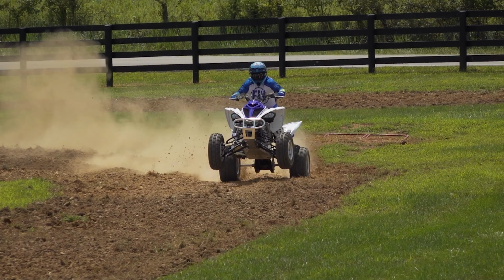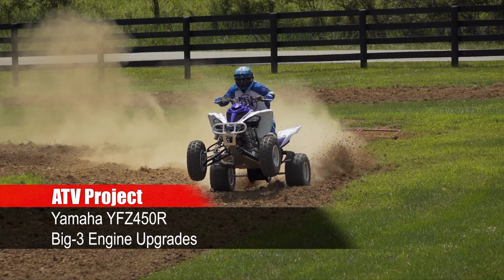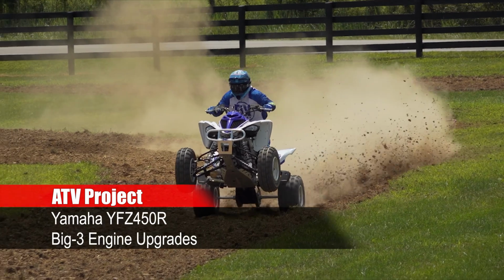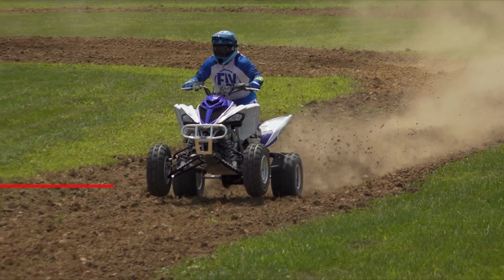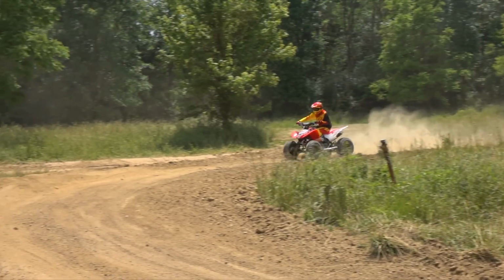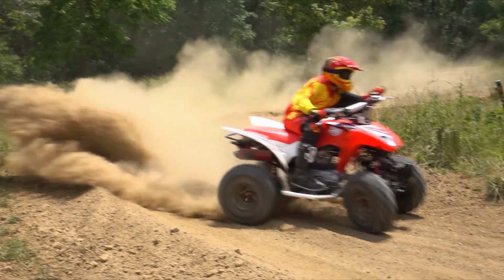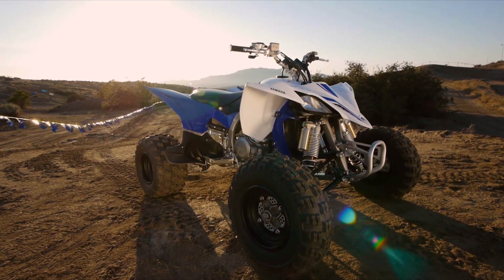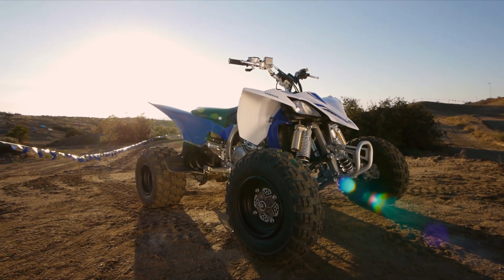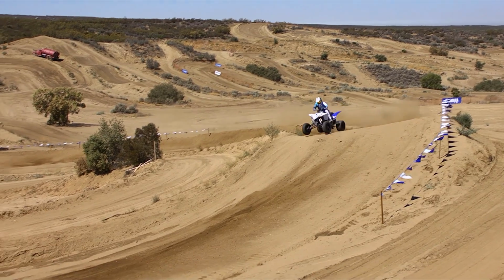Most sport ATVs enjoy significant horsepower gains by addressing the Big-3 engine upgrades. The Big-3 refers to utilizing a freer-flowing exhaust, air intake system, and the necessary jetting or fuel mapping changes to match the increased airflow. More stringent EPA standards have made things a bit more complicated, with the introduction of an air induction system on Yamaha sport ATV models.